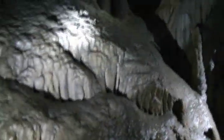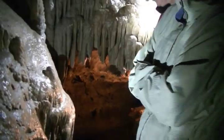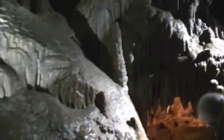And they also broke these formations, those early travelers. And a lot of these have been broken. Souvenirs. Yeah. Even here. Wow. Sad. It's pretty wild, eh? You got your picture?